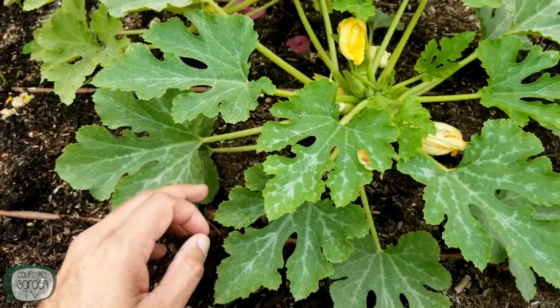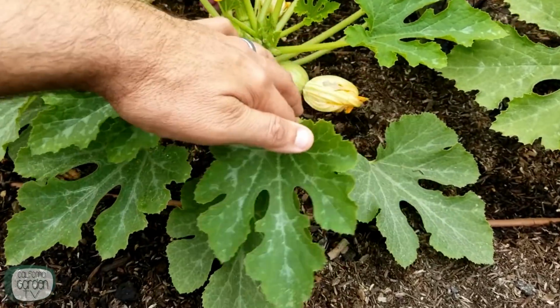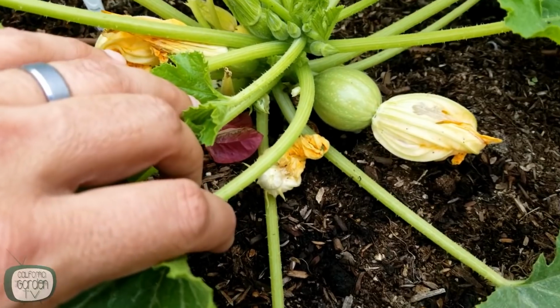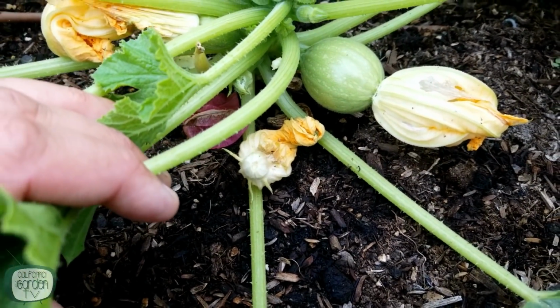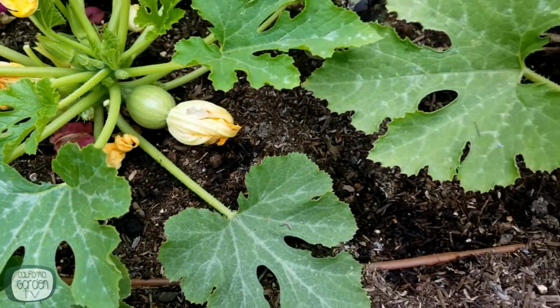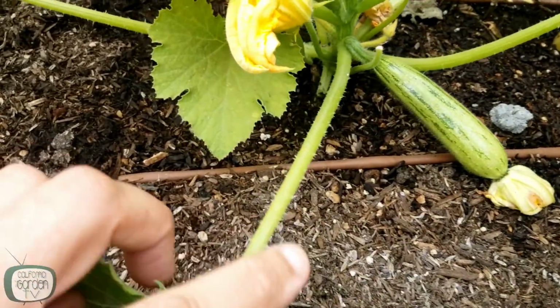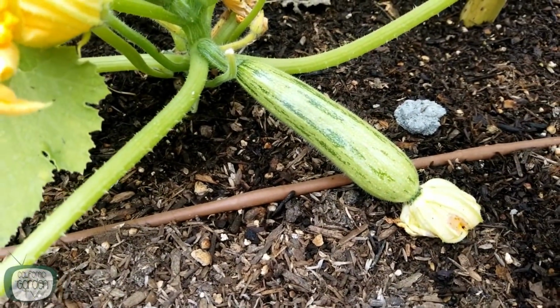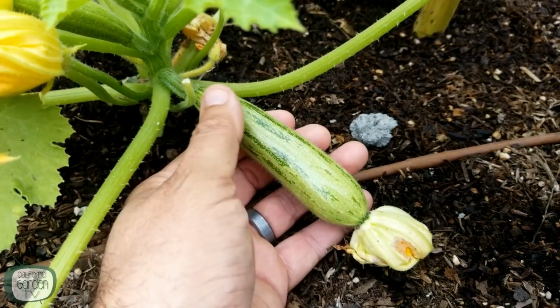And then here I've got two squash plants. This one, these are Ronde de Nice. They're a little round squash. Here's one that was pollinated. And they'll stay round, almost like little pumpkins, really. And then next to it, I've got Caserta. It's a zucchini type with a really cool marking pattern on it.